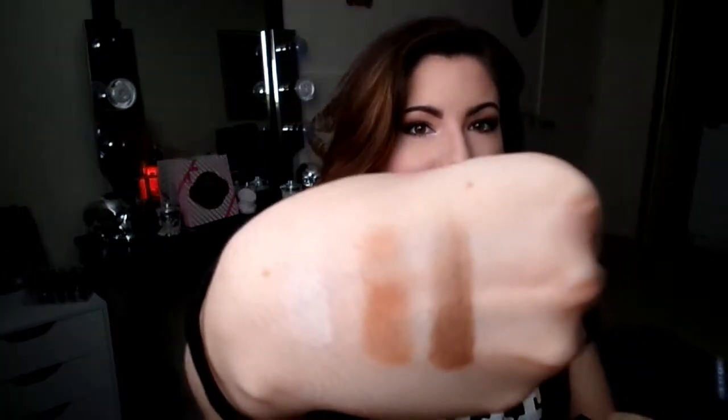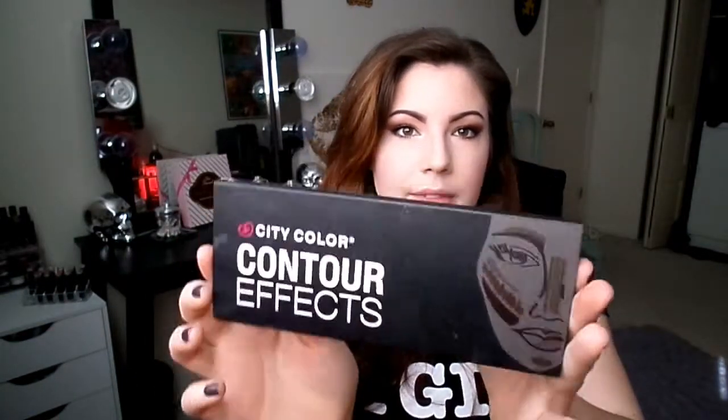So that's all 3 shades swatched lightly on my hand, mind you. But I can get it to blend just fine. It blends wonderfully for me. I love it. It's $5. Why would you not buy this? Yes, go get it. It's good.